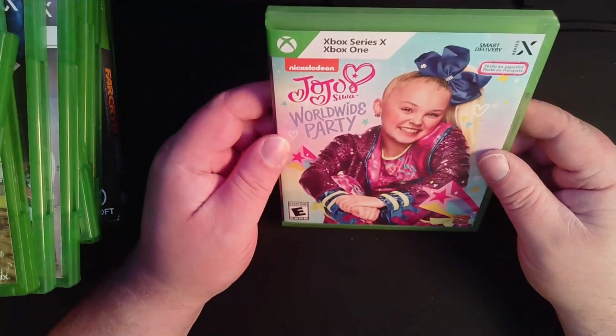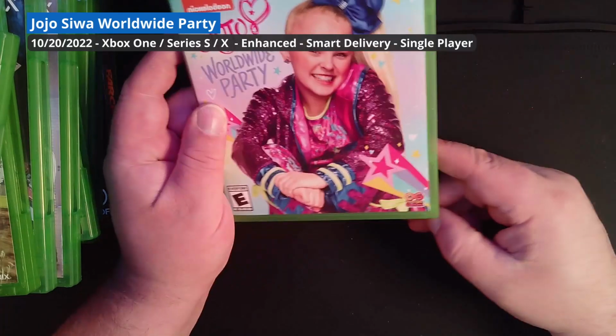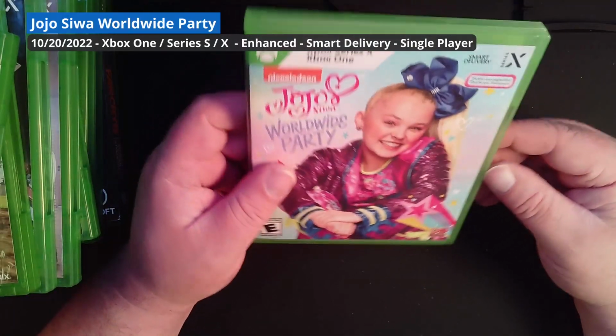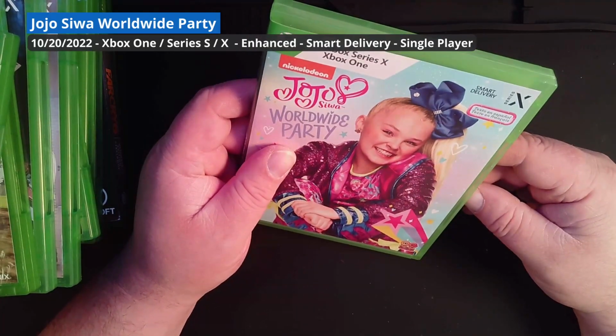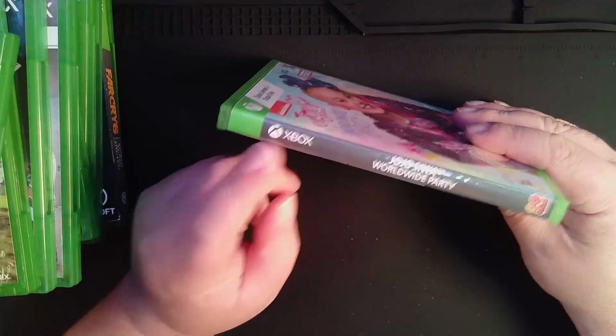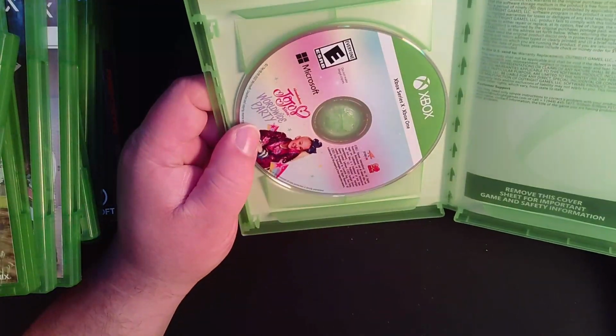And then JoJo's Bizarre Adventure, All-Star Battle. So again, another outright game classic based on, I assume, a TV show. So full title, Xbox Series X, Xbox on the spine, smart delivery, single player. Take a look at the game.